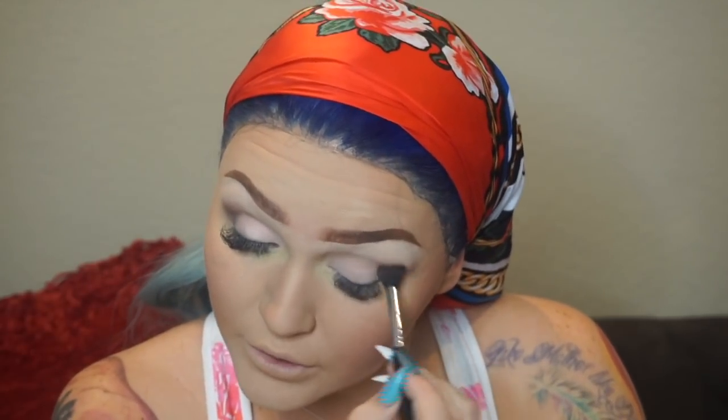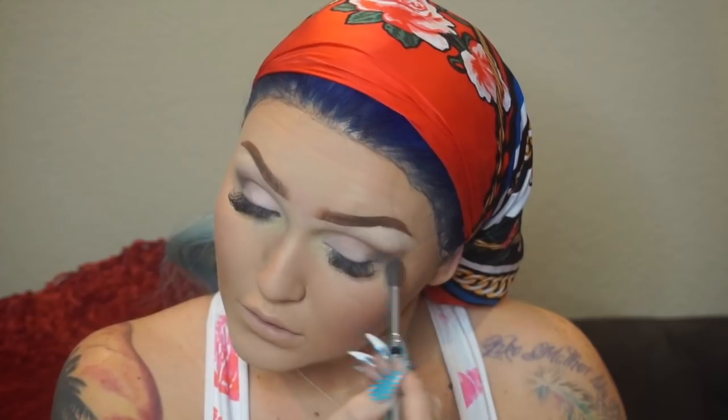Alright, and then you just blend it. This brush is really great at blending. It's just kind of pokey on the skin. Not gonna lie. Okay. Boom. Just a nice little contrast.